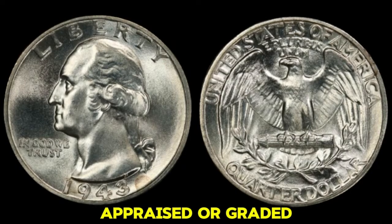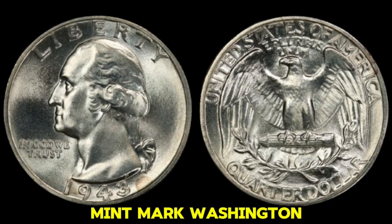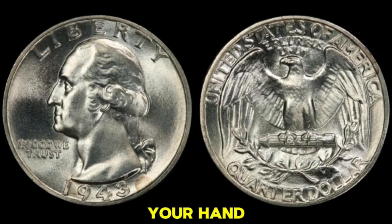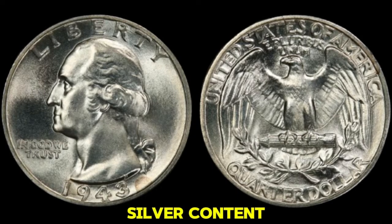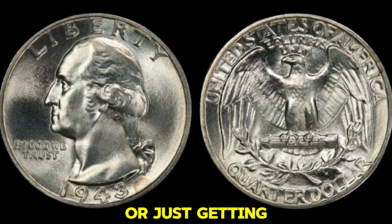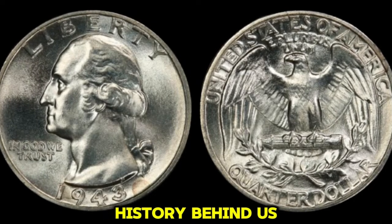So, there you have it, the history, features, and market value of the 1943 no-mint mark Washington quarter. It's a piece of history you can hold in your hand, with value not just in its silver content but also in its story. Whether you're a seasoned collector or just getting started, coins like this remind us of the craftsmanship and history behind U.S. currency.